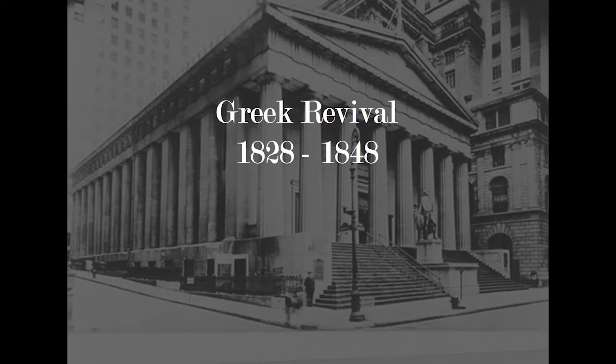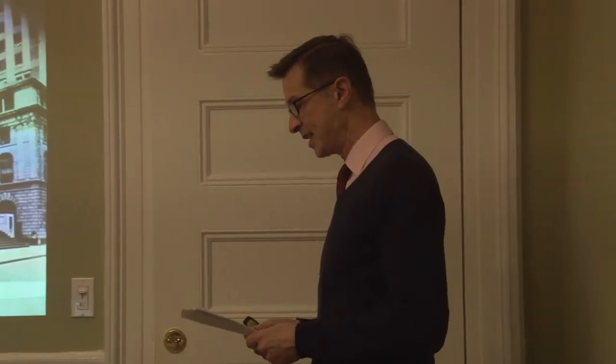So that brings us to the Greek Revival. And this is the first revival style in the United States, and really embodies a heightened American interest in Greek architecture, roughly between 1828 and 1848.